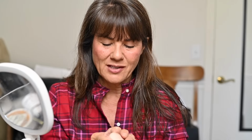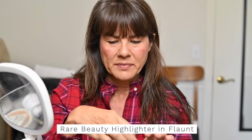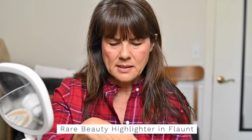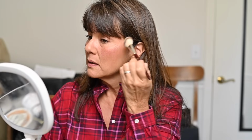Where is the Rare Beauty? It kind of is like a stain, like a cheek stain. Okay, I am going to use a little Rare Beauty though for a highlight. Yes, I am going to put a little highlight. Look at this pretty highlight. This is their Flaunt highlighter. I'm going to use a BK Beauty brush. This is their 112. And I am just going to tap on it back here.